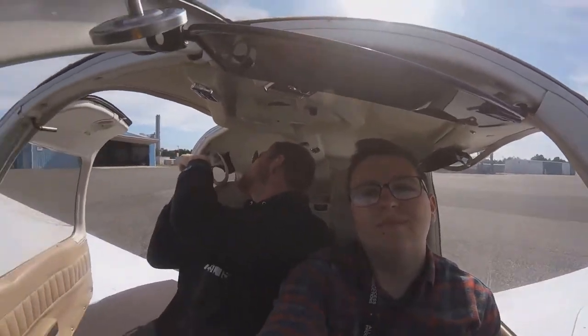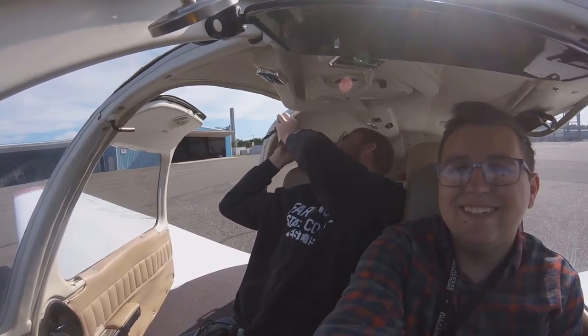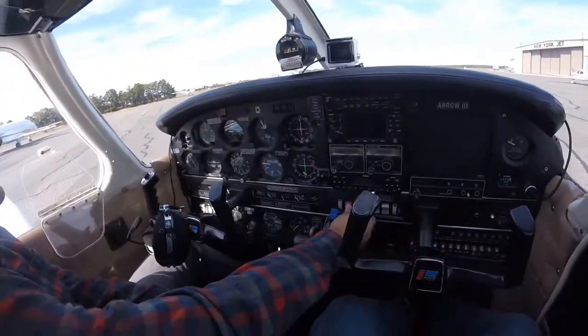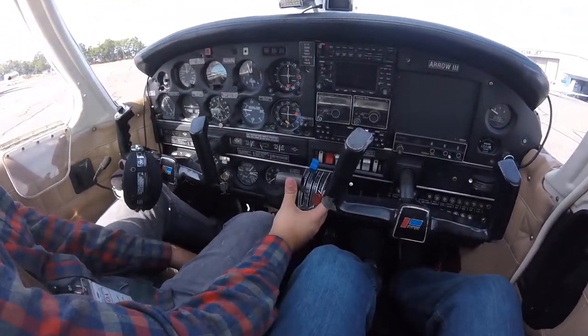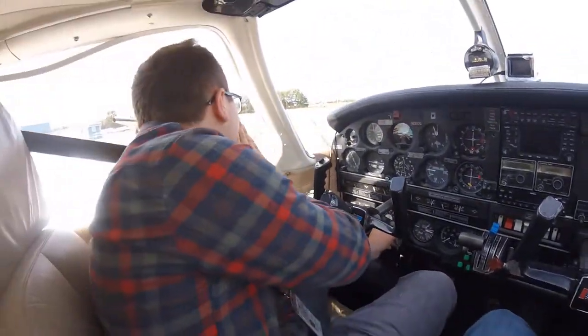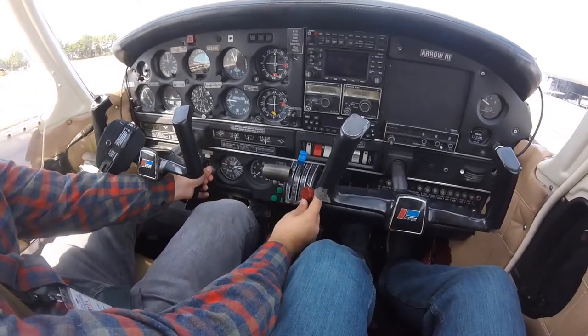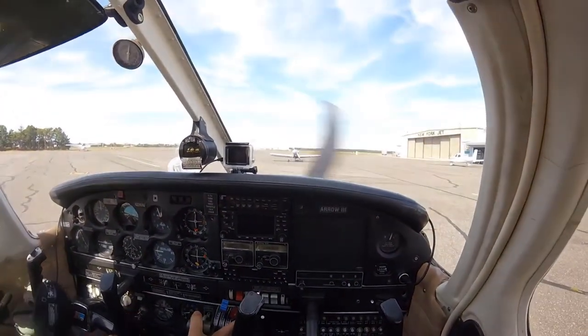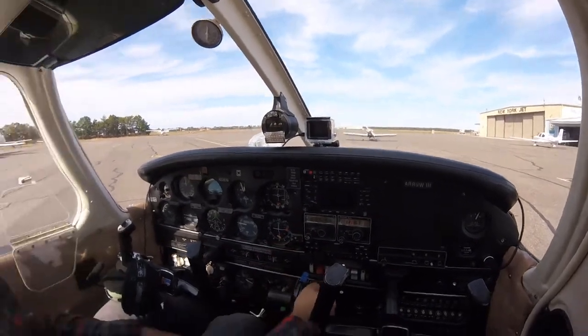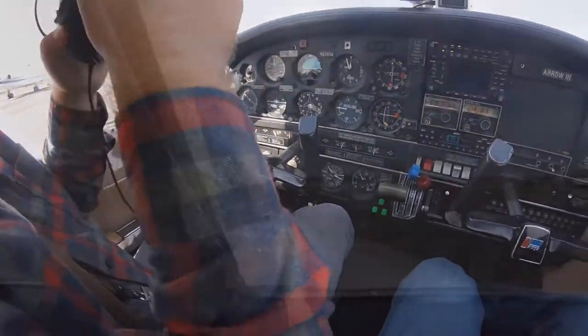Startup time. This guy doesn't know what he's doing. He can't find the seatbelt. Master switch is coming on. We're gonna throttle up a little tad. Fuel pump's coming on. We're gonna watch the fuel flow. Looks good. Clear prop. We're gonna turn the key. Left, right, center's clear. Look at that startup. Avionics master on. Landing light indication on. Headset's coming on.